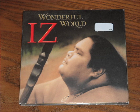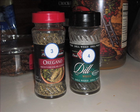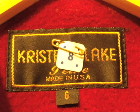Imagine using the Touch Memo to easily identify your CDs or your spices in your kitchen, or for labeling your clothing. The Touch Memo can be used to identify hundreds of objects in your home or your office.